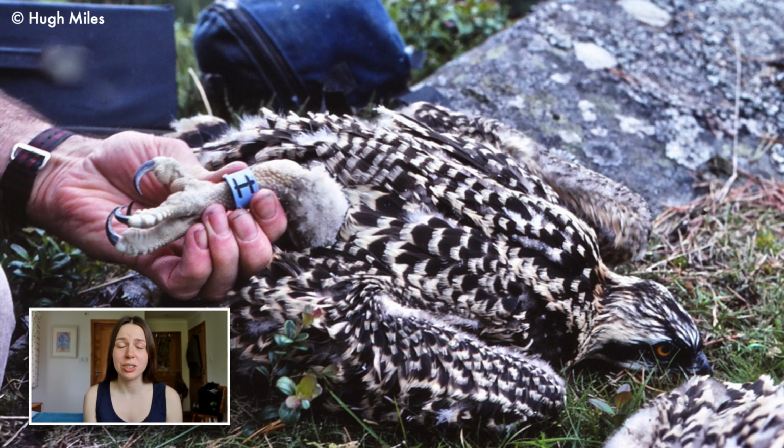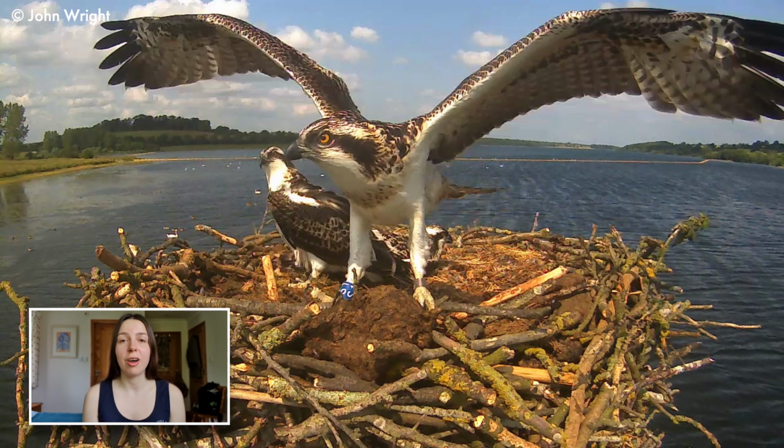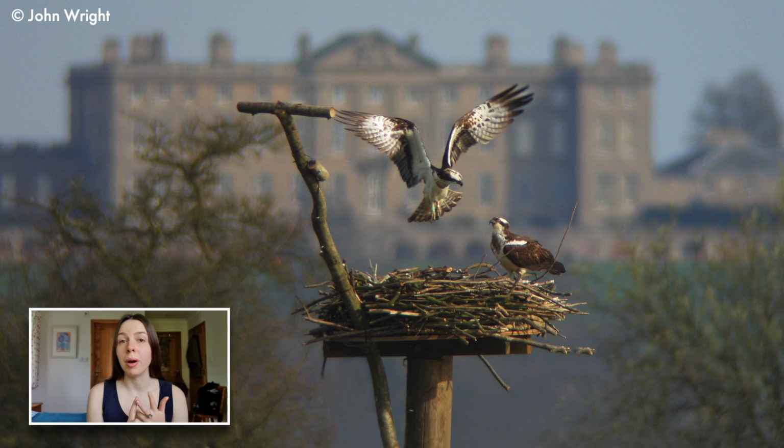So here in the UK, this is how we monitor the majority of the population. As many chicks as possible are ringed at an age of 6 or 7 weeks old each year, and each one is allocated a unique code which allows them to be identified throughout their lifetime without the need to recapture those individuals. And that can tell us where a bird has been born, where it might later go, where it might breed, and then often how successful that breeding is. And that's a really powerful tool.